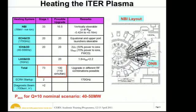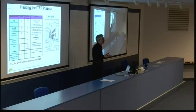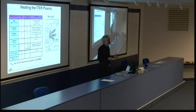What we're going to have for the initial stage of ITER operation is we're planning to install 33 megawatts of neutral beam power, 20 megawatts of electron cyclotron power at 170 gigahertz, and 20 megawatts of ICH power. That's going to give us about 73 megawatts. Since we're planning to operate ITER at about 500 megawatts of fusion power with a Q of 10, then about 50 megawatts of this should be adequate to generate that sort of plasma. It's a bit more complex than that, but these numbers are in the right ballpark.